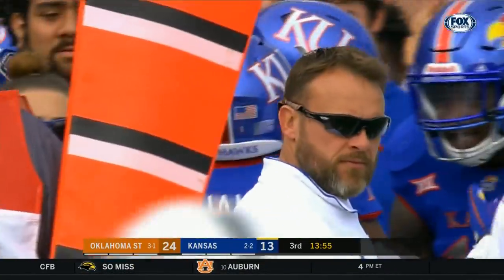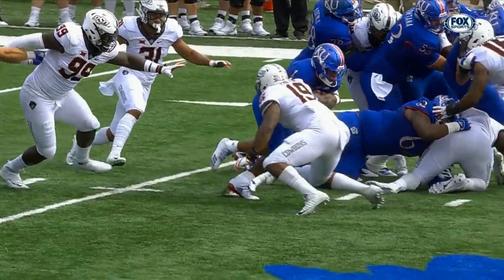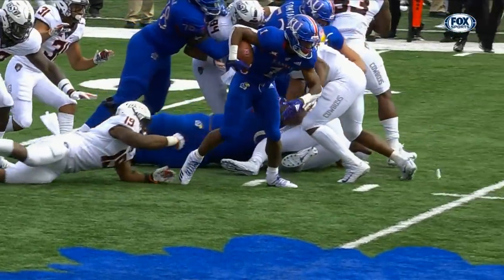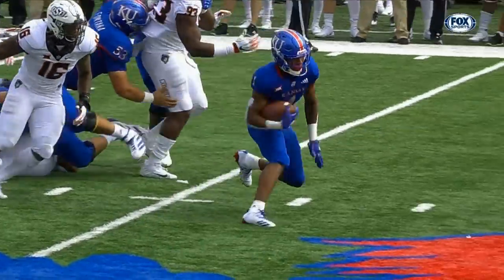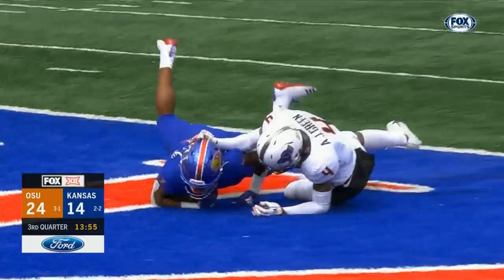Well, around Kansas and on social media, since he has gotten off to the start he has, they've been talking about Puka magic. And you see some right now, running through the Oklahoma State defense for a 60-yard touchdown. It's 24-14.